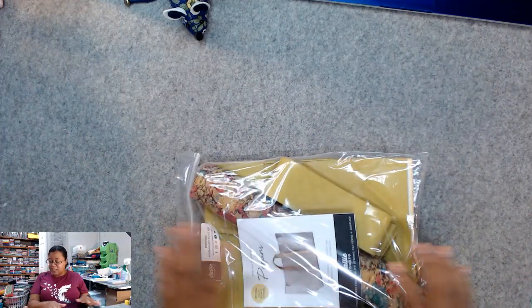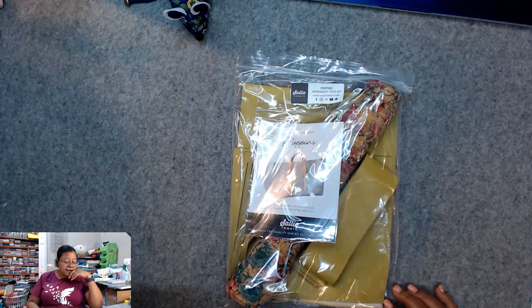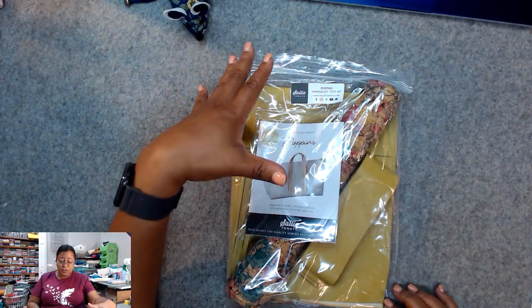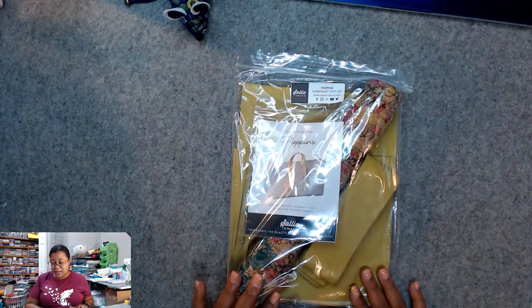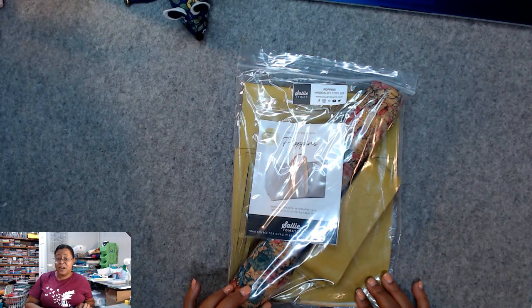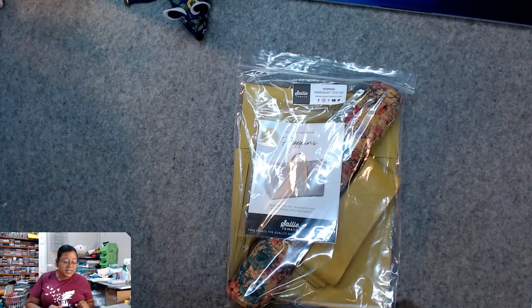I also got this here. This is a bag kit. I have another bag kit, but it's smaller and I've never made a bag before. I started to get really intimidated by the smallness of it. So I was like, well, maybe I should try something a bit larger that might be a little bit easier for me to do. So I picked this up and I'm excited about it. I want to make this bag. I think this is a good starter one as opposed to the other one that I picked up, because I watched that tutorial and I was like, I don't know if I want this to be my first bag. So I'm going to try this one and see how it goes.